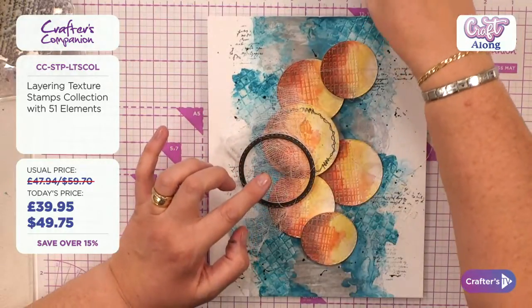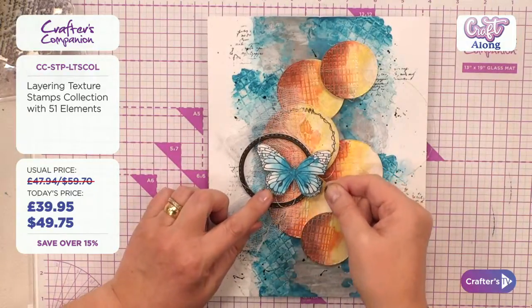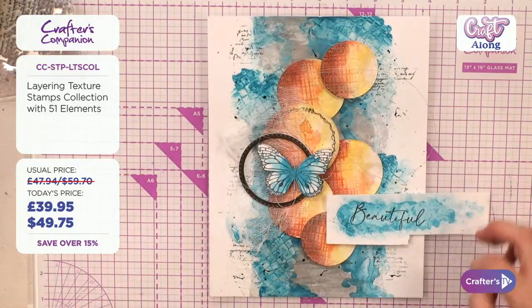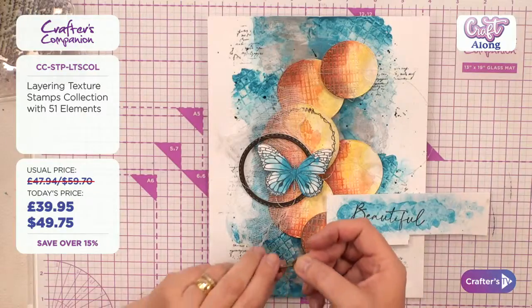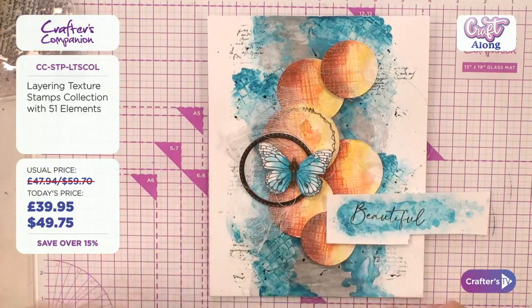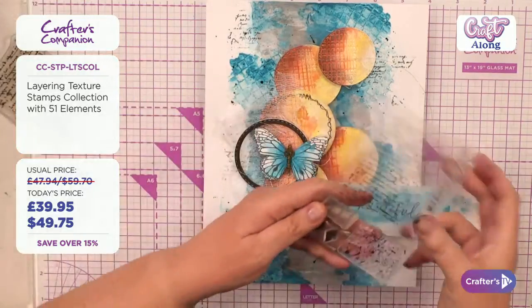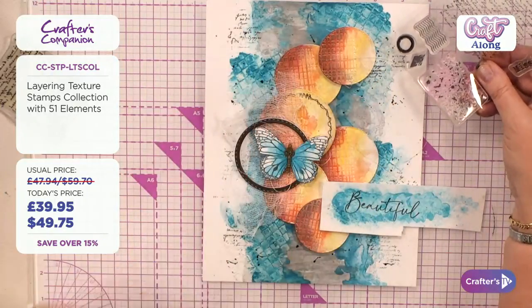When our little butterfly's finished and dry, he's going to go in the top here. Oh. We're going to cut out our sentiment to go at the bottom. And then again, if you have any of the embellishments, I just use a little tiny key to go down the centre of the butterfly. And the only thing missing off there, I think, is the little circle stamp from here. You can add some circles to the outside.